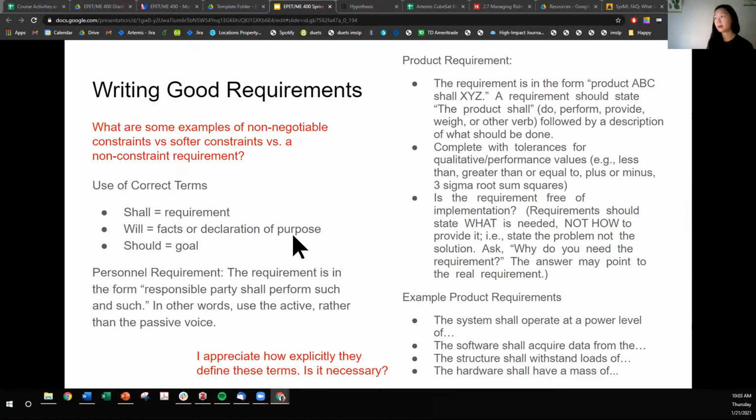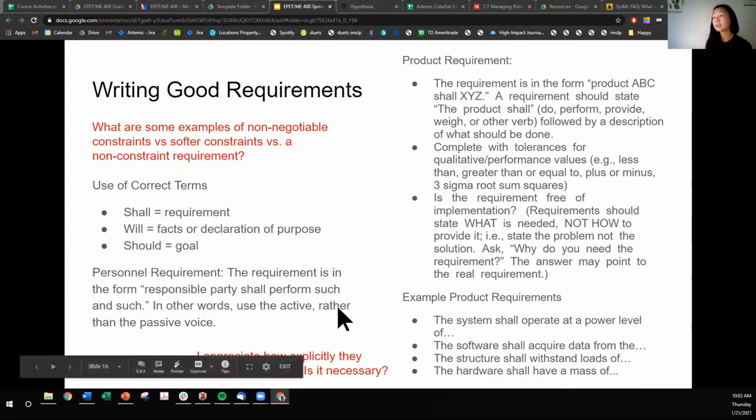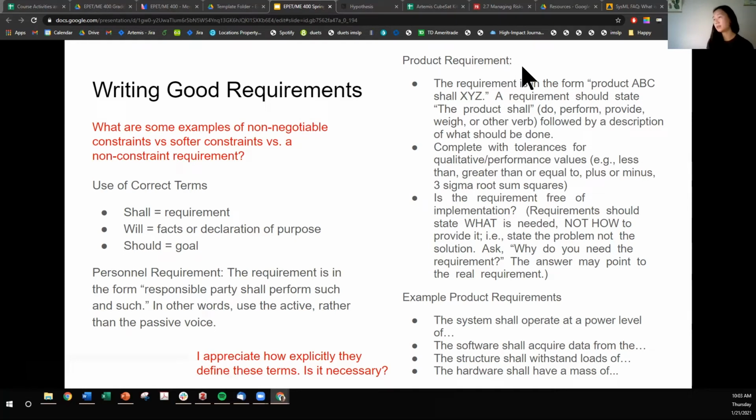There are different types of requirements like personnel and product. And then the next slide will also have different types of requirements. A personnel requirement, for example, is the responsible party shall perform such and such. Another language specification that I'll just emphasize here is using active terms instead of passive verbs. A product requirement is probably the requirements that you'll write most of in this project. They come in the form product ABC shall XYZ. So shall, verb, followed by a description of what should be done, and hopefully you put numbers in. Numbers with units.